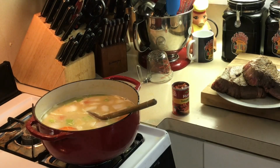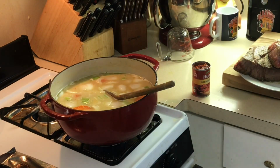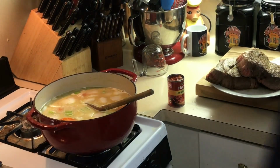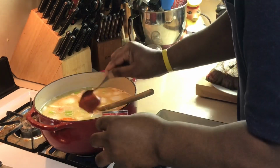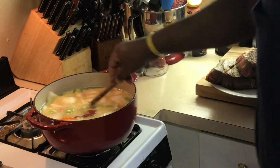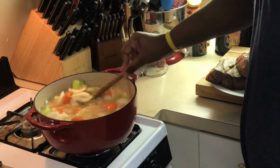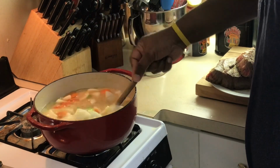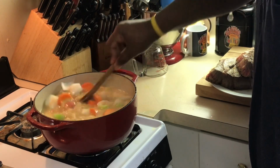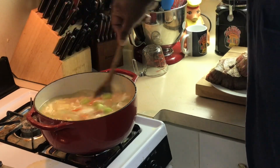Alright, y'all, we back. I forgot one thing to put in here. Y'all know I gotta put my tomato paste. Just gonna give it color and more of a thickening. A couple of teaspoons. That's gonna change the flavor and the color. Gonna give it a deeper color. I always do that anytime I roast, roast beef, pot roast, pork roast, oxtail. I put my tomato paste in there.